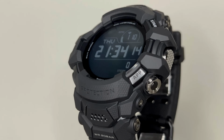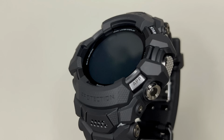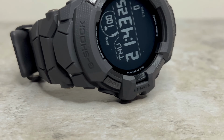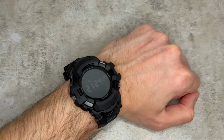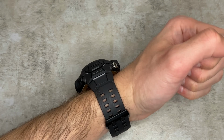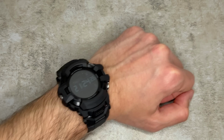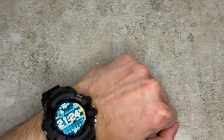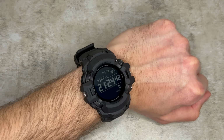Sure, there may be other smartwatches on the market that have more features than this GSW-H1000, but the intention of Casio is not to beat them in that regard. Otherwise, we would likely see them invest in their own in-house development team. It's to enter the world of smartwatch while retaining everything a G-Shock is about: tough, durable and robust, and I'm absolutely here for it. The design of this watch is awesome and encapsulates everything we love about G-Shock. All 3 models from this release are seriously cool, but this all black model takes the crown for me, and I can't wait to see how G-Shock develop on these moving forward.